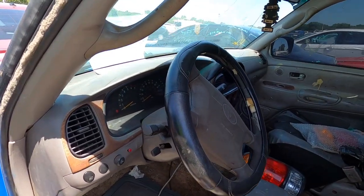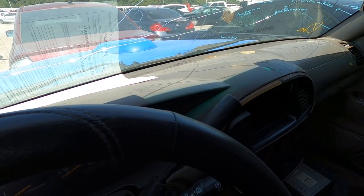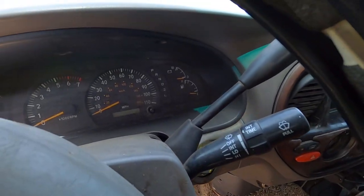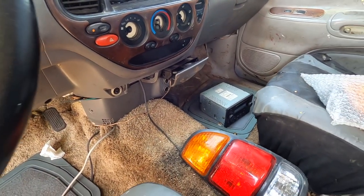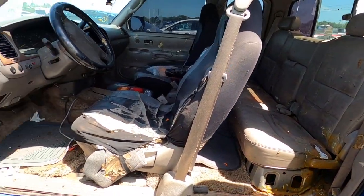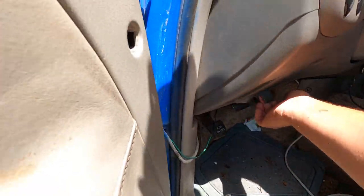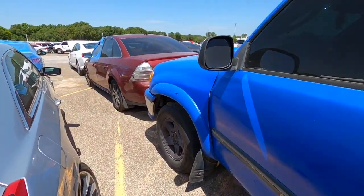Does this thing run? Surely it doesn't run. Surely it does. Oh, there ain't no key. Yeah, it doesn't run. There's no key. But the crazy thing is it's got power because it shows that the door's open. I can't even begin to imagine what happened to this truck. But I definitely want to see what the engine looks like, man.